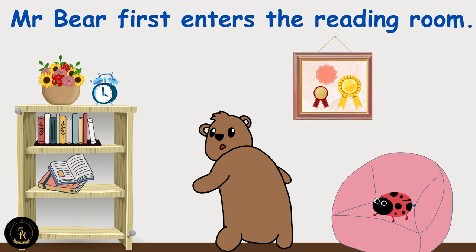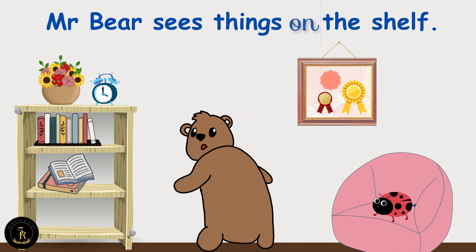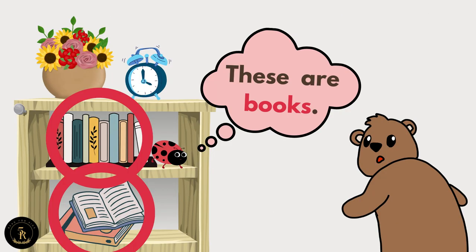Mr. Bear first enters the reading room. Mr. Bear sees things on the shelf. These are books. B-O-O-K-S. Books.